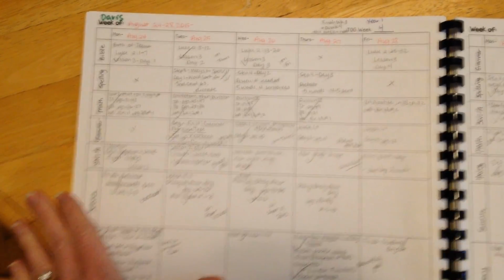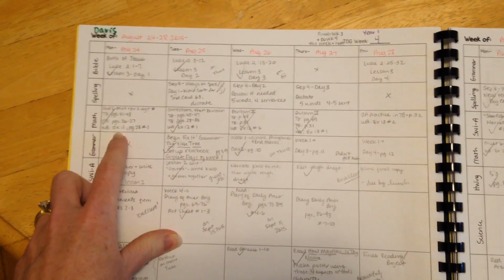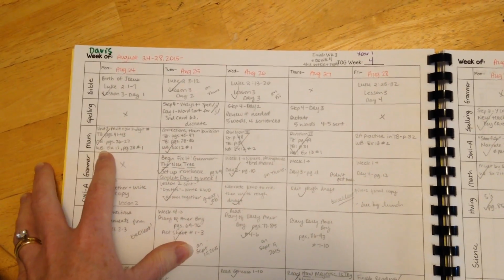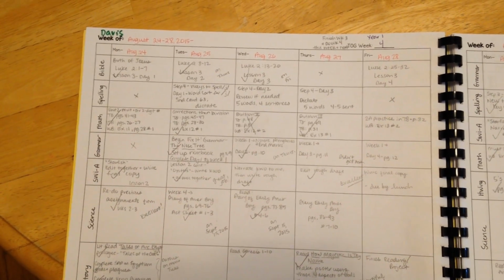So this looks very overwhelming, but honestly, I make it pretty detailed. Like for math, for example, there's a lot of writing in math, but really they're only doing maybe one page. But I also write down the textbook page number, I write down the teacher guide page number, and then I write down their actual assignment. So it's really not nearly as much as it looks like in terms of assignments.